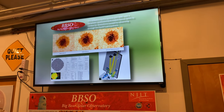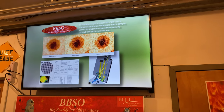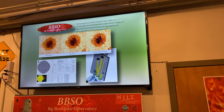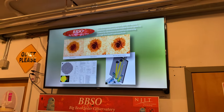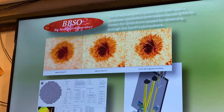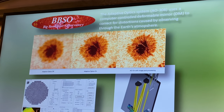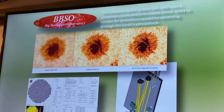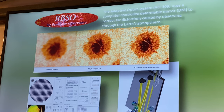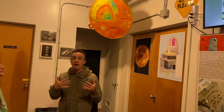So that's what I said about turbulence of the atmosphere. That's very important. When you have a large telescope like that, you want to be able to see the fine details. And to be able to see the fine details, you have to go beyond the limitation of the atmosphere, the mix between hot and cold air. And so we have a system for that, which is called adaptive optics, that will measure the turbulence and correct for it in real time, going about 2,000 times per second.